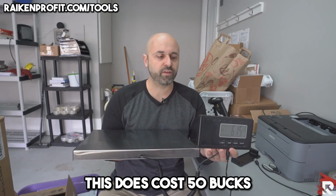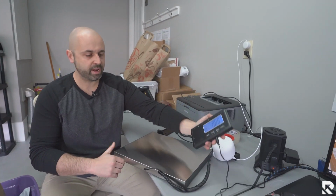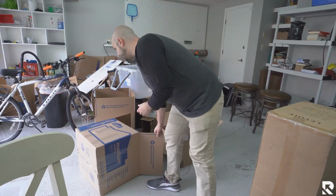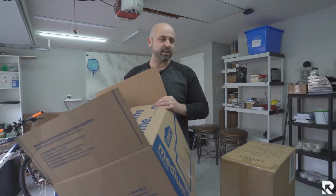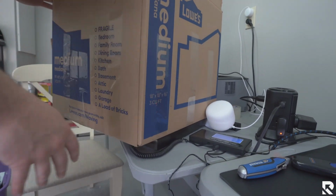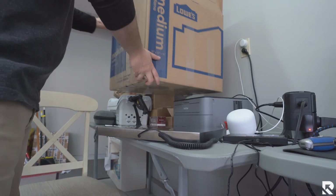This does cost $50, but it's a lot bigger. Especially when you're shipping really big boxes like these 18 by 18 by 16s, if it's got a small base, it's just hard to get it on and it falls off all the time. So this just makes it a lot easier. And you're gonna be printing all your labels from home. You're not gonna be going to UPS and having them print.